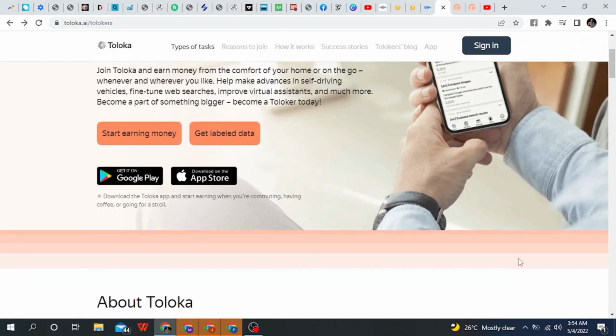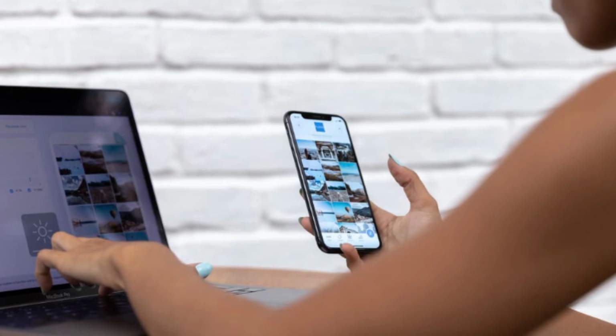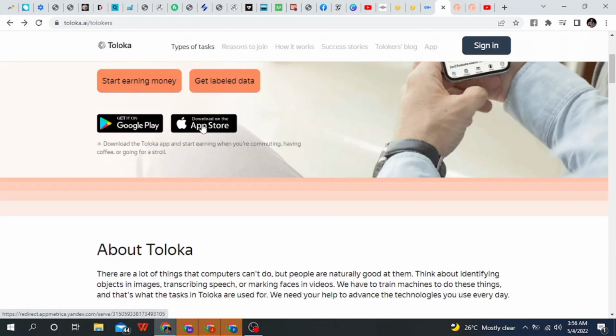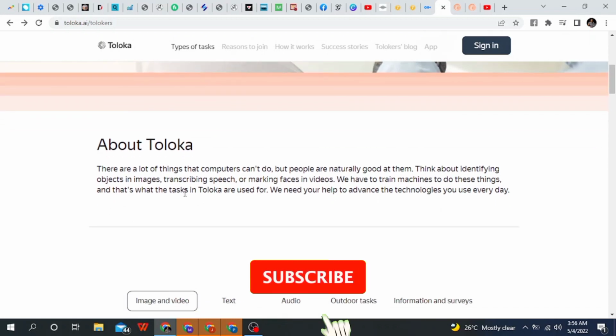Okay, so let's go down here. The good thing about this app is that you can actually sign up with your computer, and you can also make money from this app using your mobile. So if you look at this, these are mobile apps. You can sign up with your mobile phone, whether you are using an iPhone or an Android phone. You can download the app and take the task with your mobile phone and get paid. So you can actually get paid while on the go.